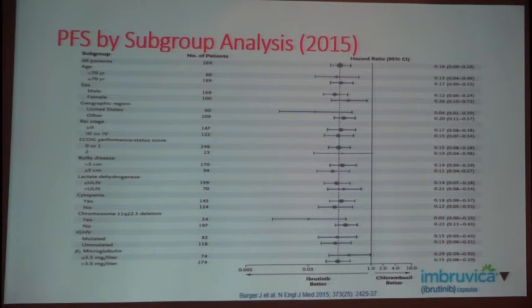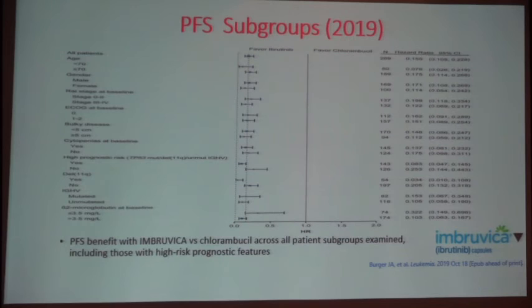Let us look at the subgroup analysis. In all subgroups, patients receiving ibrutinib or IMBRUVICA fared better, especially so those with chromosome 11q deletion or those with the unmutated heavy chain gene. And so all patients fared well, especially those with poor risk presentation. That was back in 2015.